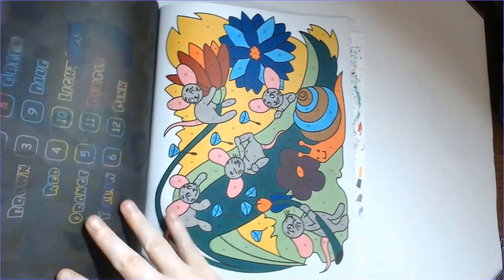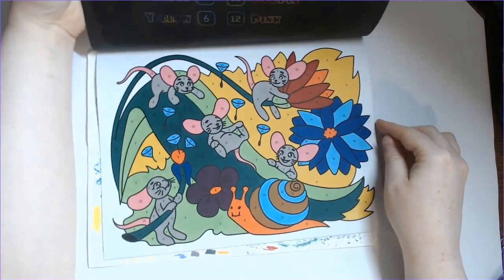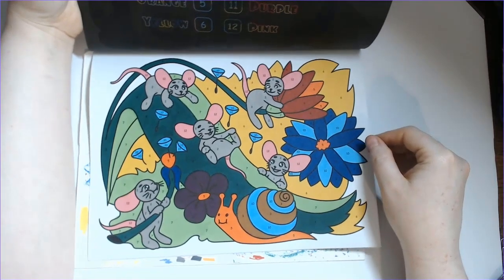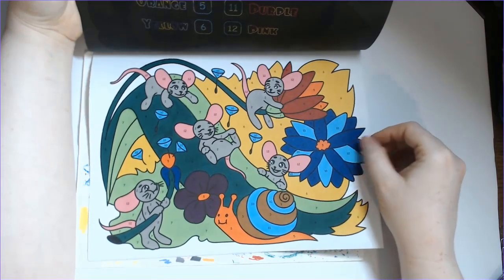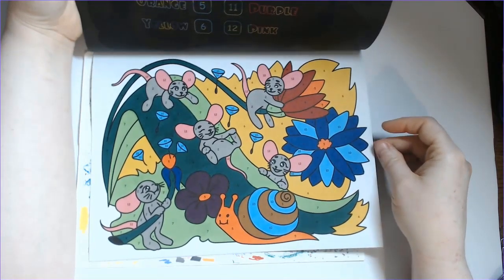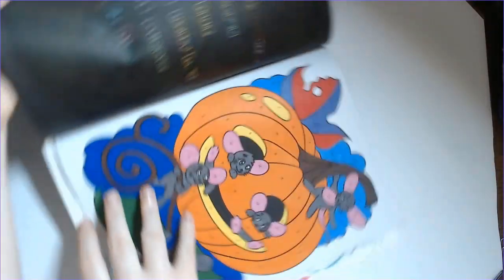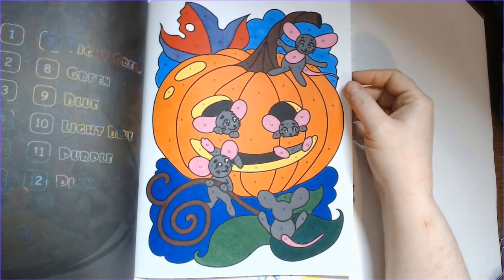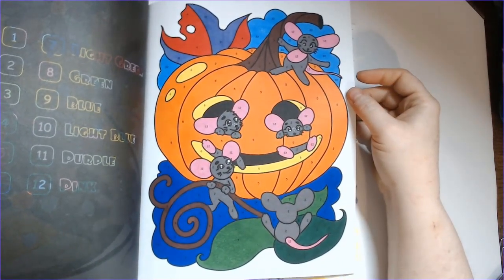So now this one I tried the Spring markers on. I just got those this month, and I like them a lot, so I've been using them quite a bit. They did great on this paper. As you can see, I didn't have any issues with streaking or anything with them. I wish I'd realized there was a Halloween picture in this. I would have done this last month. There was a Halloween color on them, but oh well.